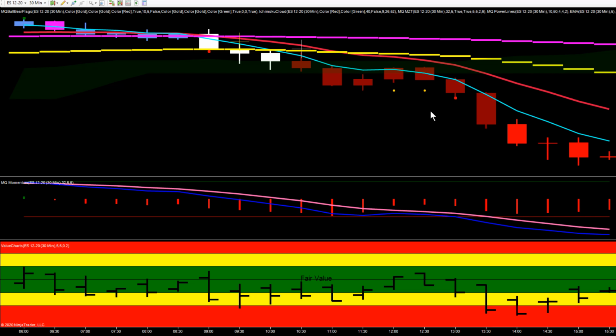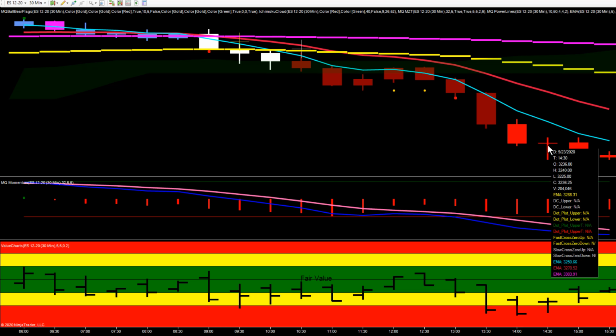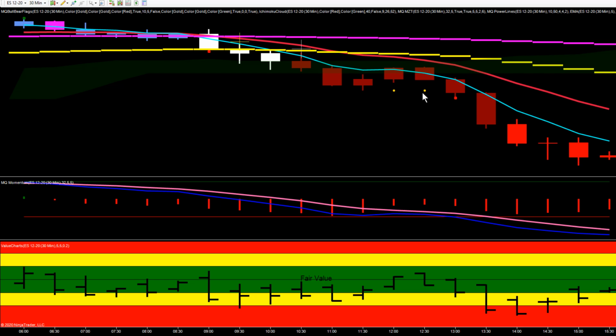So we had a really nice entry opportunity right there early in the big down move because that triggered us in on this chart at roughly 32.78. And ES pushed all the way down before it made any kind of a bounce, all the way down to 32.25. That's over 50 ES points to the downside, $2,500 per contract potential. So really nice, strong move to the downside with a nice early entry opportunity.